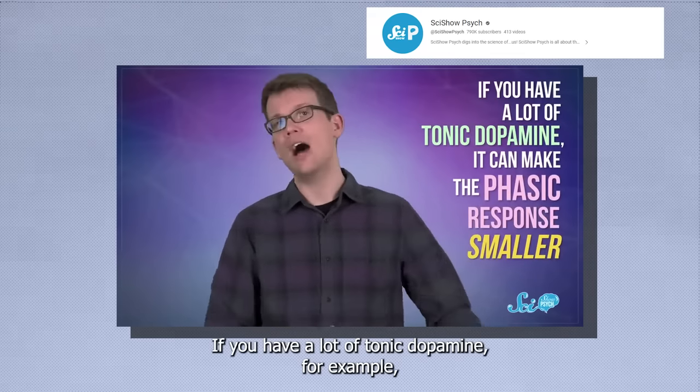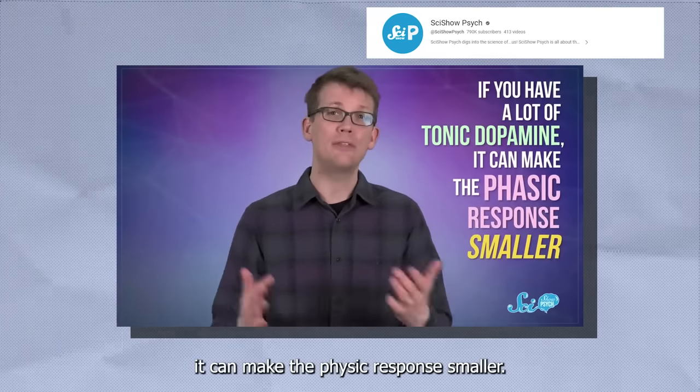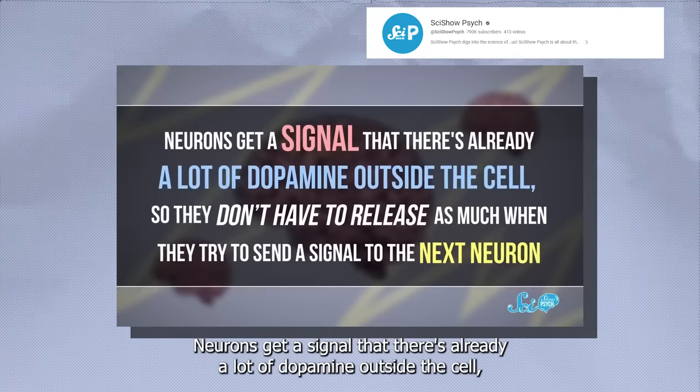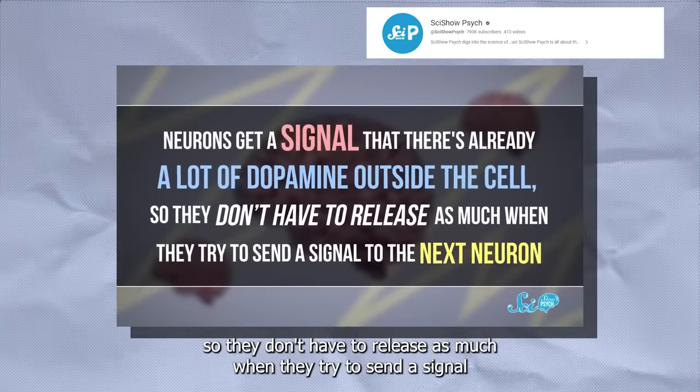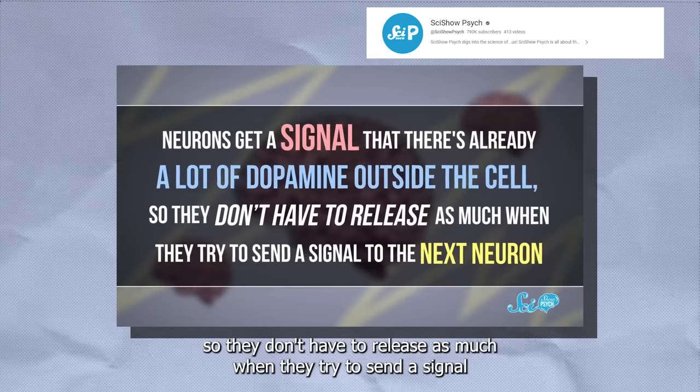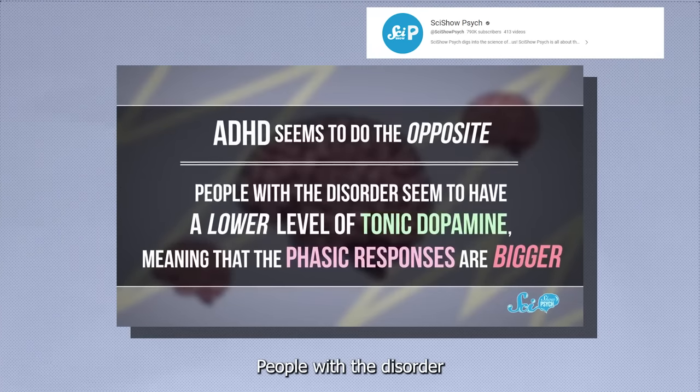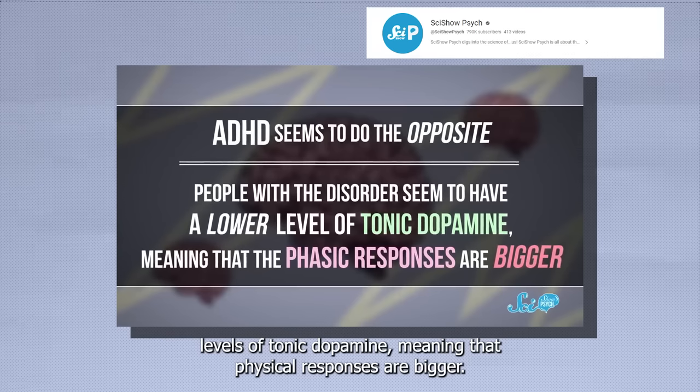If you have a lot of tonic dopamine, for example, it can make the phasic response smaller. Neurons get a signal that there's already a lot of dopamine outside the cell, so they don't have to release as much when they try to send a signal to the next neuron. ADHD seems to do the opposite. People with the disorder seem to have lower levels of tonic dopamine, meaning that phasic responses are bigger.